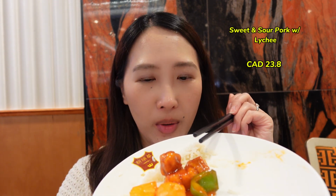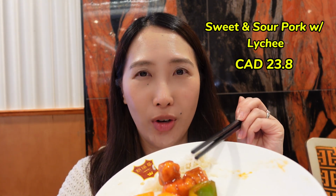So this sweet and sour pork ribs may look very simple, but it's very hard to make it really, really good. So let me try this one. The pork is so tender. And then the sauce has a little bit of lychee taste because they mix it with some lychee and also pineapple. This is super appetizing for summer.